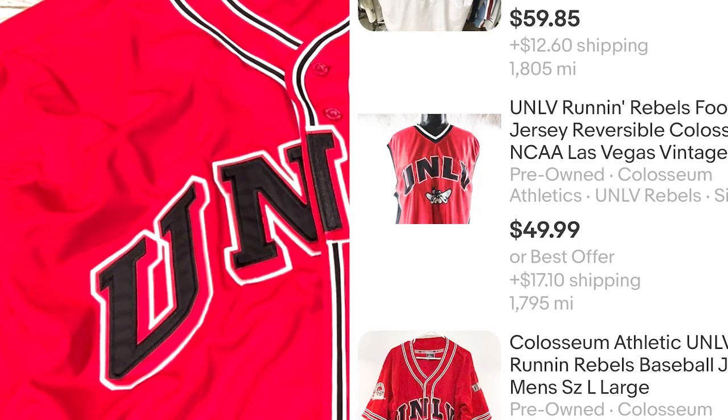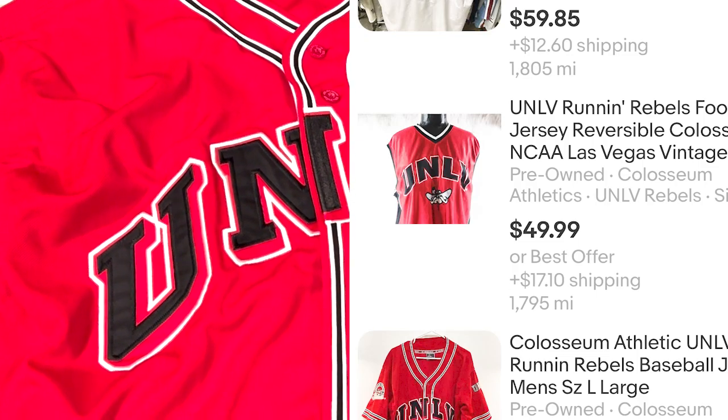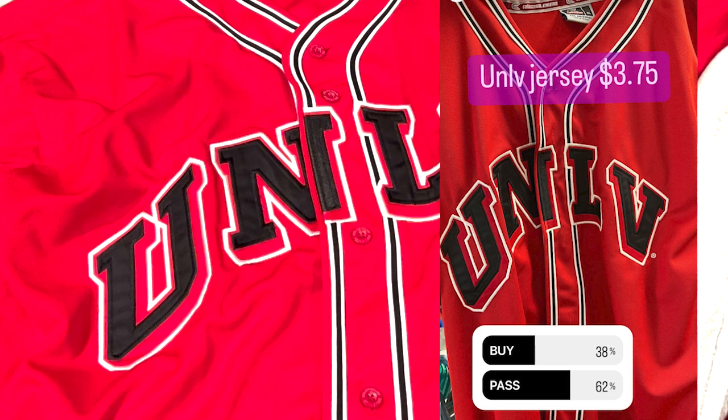There's not many listed on eBay, so that should be interesting. I pulled Instagram one more time on this UNLV jersey with a pickup or pass for $375, and it's getting even worse. Buy said 38%, majority at 62% said pass. So my Instagram followers and I are not on the same page today, but that's okay.